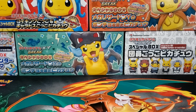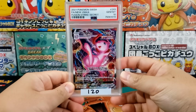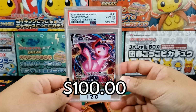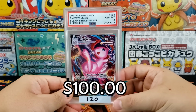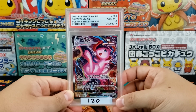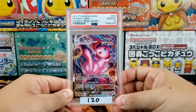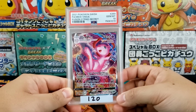Let me talk about some of the cards that I picked up from Collecticon, as well as other trading card conventions that I've been going to over the last couple of months. The first big card that I picked up was a Mew V Max. Picked this card up for $100. Don't worry about these prices. I do try to negotiate down with the dealers whenever I can, making some bundles and making some good relationships. That's pretty much how I enjoy doing the hobby, is just having conversations with collectors, which is great.